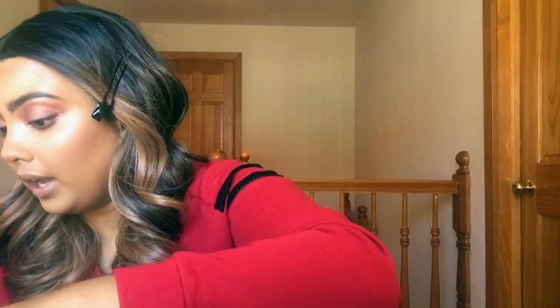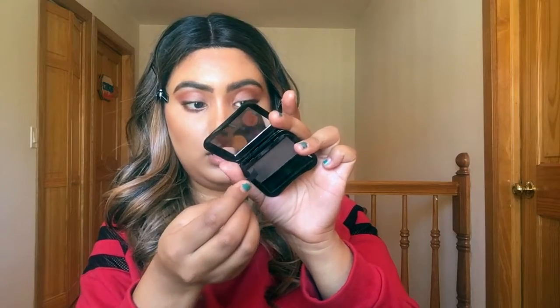Then once that is done, I'm actually going to go in with my Interskin Beauty Cosmetics eyebrow powder in dark brown, and this is just going to give my eyebrows a little bit of color since all that product was on the skin that was taken away from it.